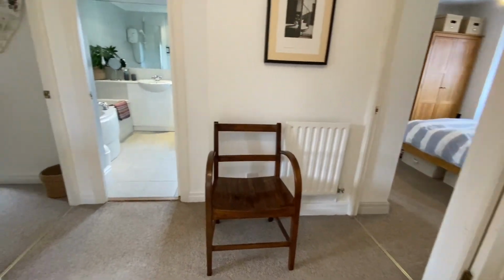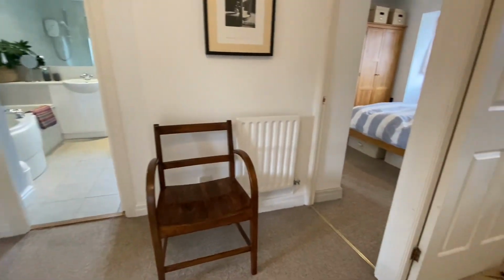To the first floor, the landing separates four bedrooms and the family bathroom.